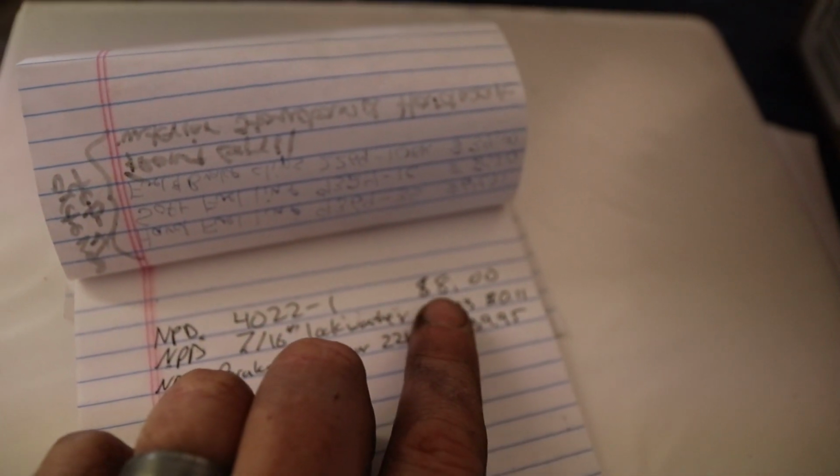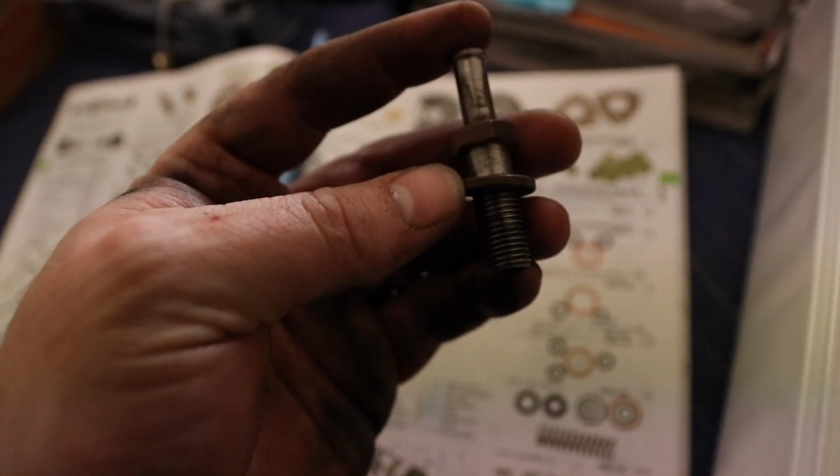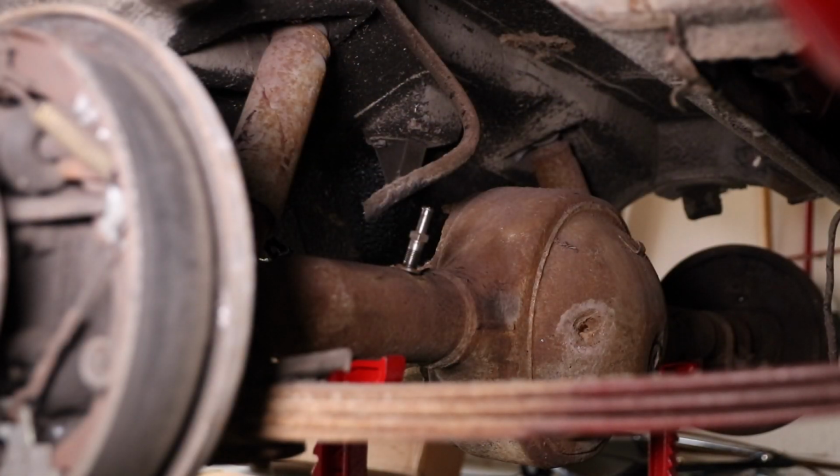Alright, I think I saved us $8.11. That was for that piece, and then that's the washer. So yeah, $8.11. We'll reuse this. There's nothing wrong with this. It's fine. It's got a little bit of surface rust, but I'll hit it with some rust inhibitor. It'll be good. Alright, now I gotta get that vent line out of there.